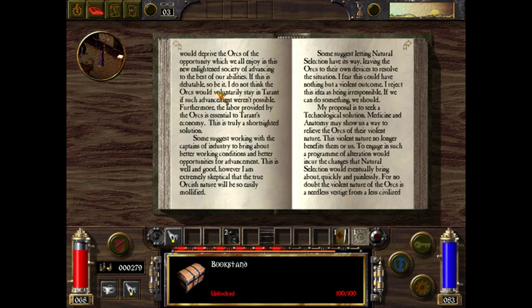If this is debatable, so be it. I do not think that the orcs would voluntarily stay in Tarant if such advancement weren't possible. Furthermore, the labor provided by the orcs is essential to Tarant's economy. This is truly a short-sighted solution. Some suggest working with the captains of industry to bring about better working conditions and better opportunities for advancement. This is well and good, however, I am extremely skeptical that the true orcish nature will be so easily mollified.